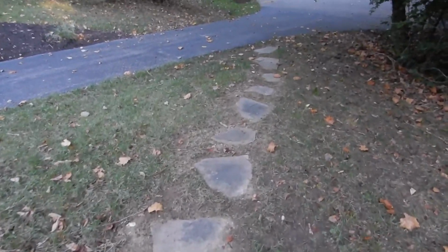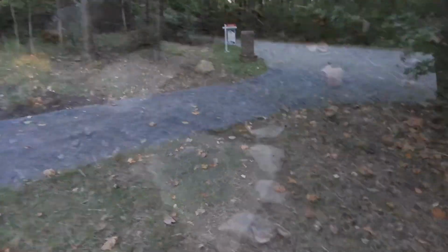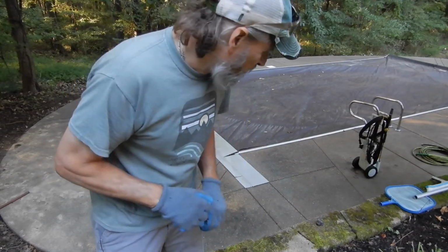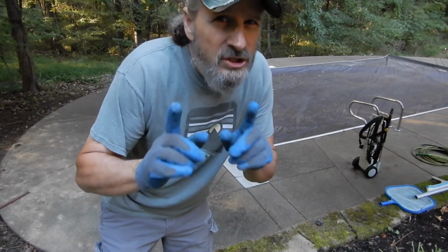I mean, that's a nice little feature, and it takes you right out here to the mailbox property. So I think that was worth digging out. Power wash the pool concrete, the exposed aggregate around the pool. We'll do the power wash dance.